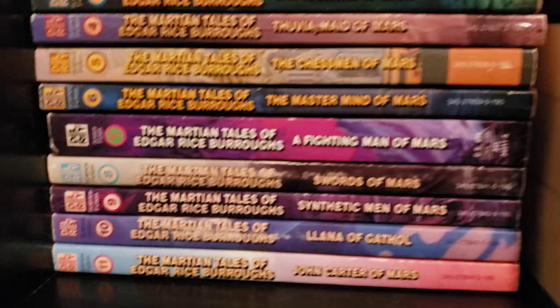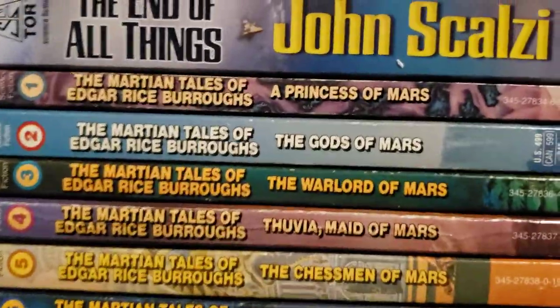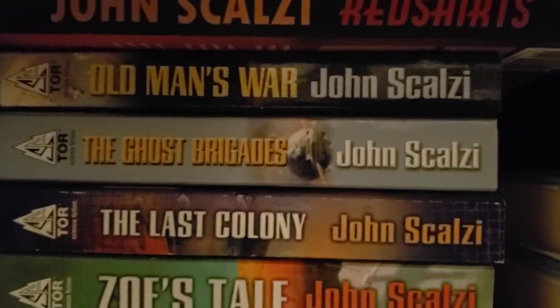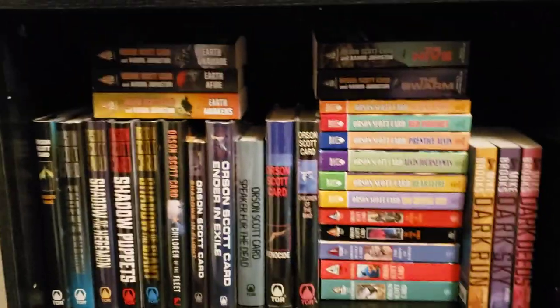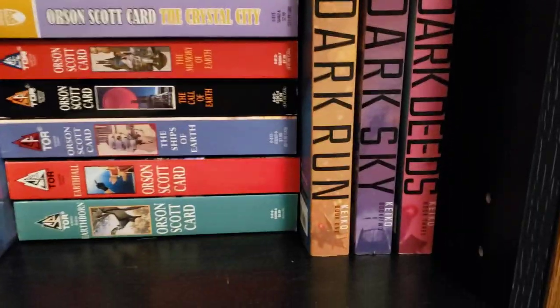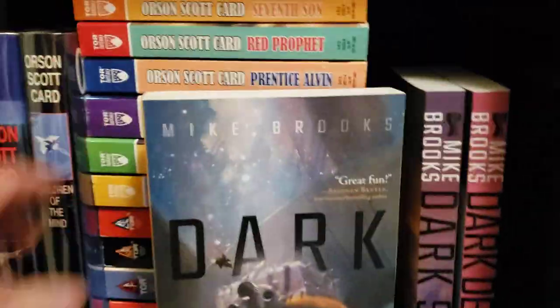Over here, we've got the Edgar Rice Burroughs, John Carter of Mars, and then of course John Scalzi's Old Man's War, Red Shirts. Down below we've got my Orson Scott Card collection. Let's pan out. That's my whole Orson Scott Card collection. Of course, Ender's Game, we all know that. Over here we've got Mike Brooks' Dark Run series, again with some great cover artwork.